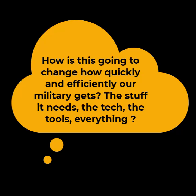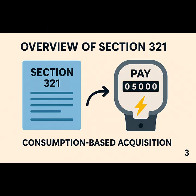And that's the whole point of this, right? Getting the right tech into the right hands faster and smarter. Exactly. Okay, so let's jump into it. Section 321. What's the big headline here? What's the fundamental change it's trying to make? Well, the big shift is this idea of consumption-based acquisition. It's a whole new way of thinking about how the DoD buys things.